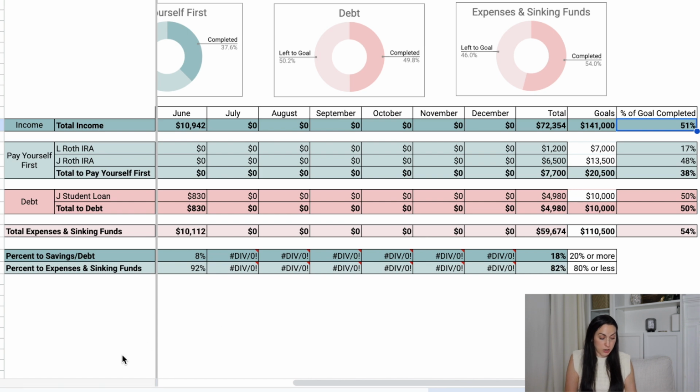Okay, for Pay Yourself First, obviously this month it was $0. Year to date, it's $7,700 from our net income on a goal of $20,500. So we are only at 38% of the way there, way behind. But you know what? We're doing our best, and hopefully we'll be able to pick this up in the second half of the year, especially this last 4 months of the year when we're not paying for preschool anymore.